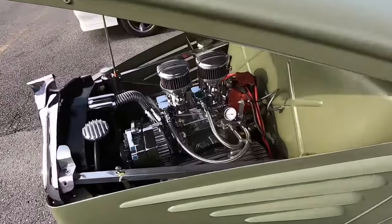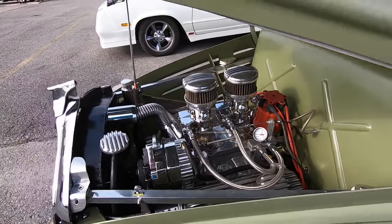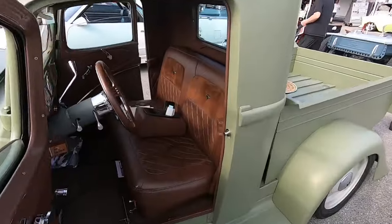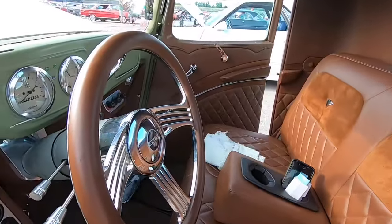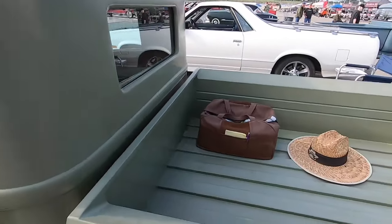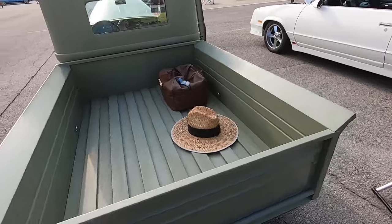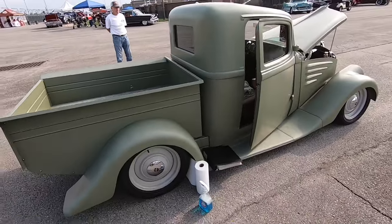Interesting little engine choice right here. This one is a 4.3, and it's got two Stromberg 97s on it. It's got a Mustang II front suspension in it, and a gorgeous interior. I love that little detail in the seats right there. Nice vintage looking gauges. And this bed is all hand fabricated by the owner. And he drove this here about 6 hours. What a nice piece of machinery.